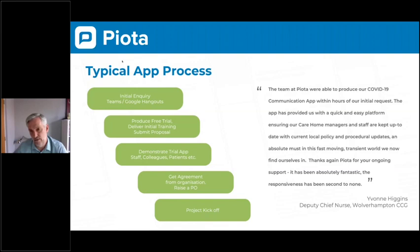So we've got a new care home app out now. This is the way that we'll be providing information going forward. So, within 8 hours, we had an app out there for them. As I say, it's all about being quick and easy. It doesn't have to be convoluted. It doesn't have to be a difficult process. It should be relatively simple.